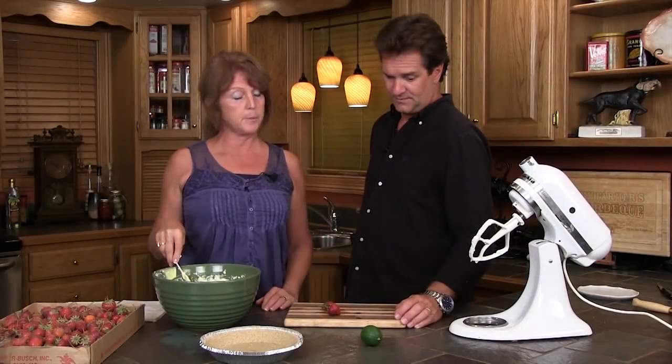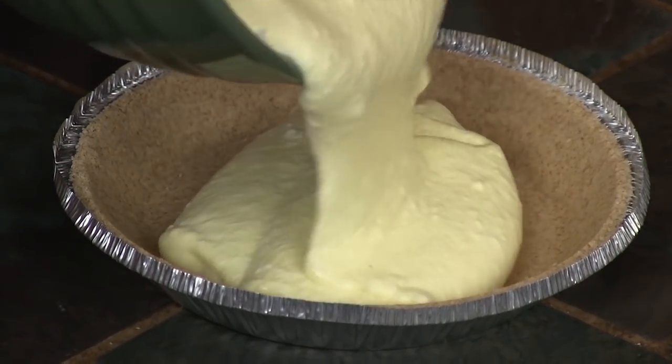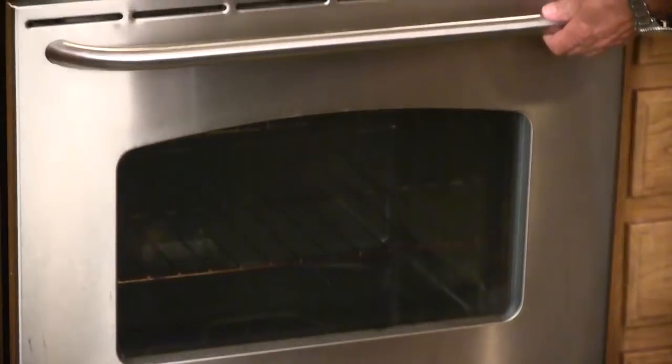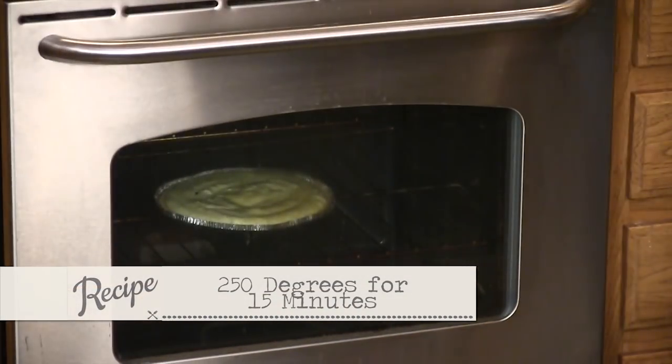All right, that's it. We're going to put it in the pan. Just like that. We're only going to cook it for 15 minutes at 250 because you're pretty much just cooking the egg in there. There we go. In the oven. I'll open the door. 250 degrees, 15 minutes. Just enough to let it set up.